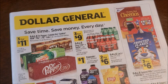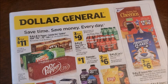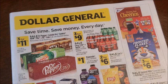Of savings, and I'm back with another early sale ad preview for you all. This is for our Dollar General stores. This is next week's sale ad that we're going to be previewing today. This sale ad does start on Sunday, May the 29th, and ends on Saturday, June the 4th.